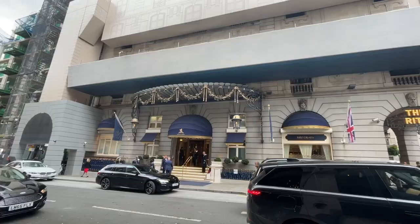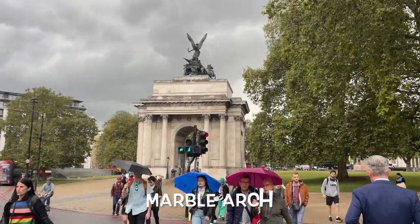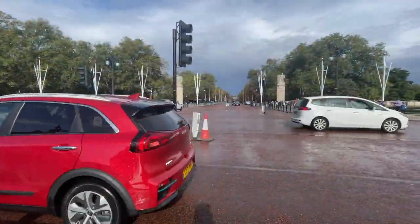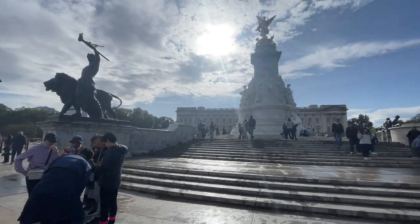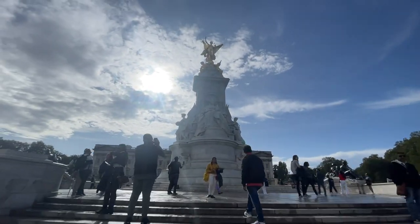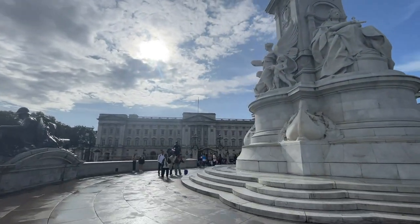Behind me just here, that's the Ritz Bar and Restaurant. The Mall is a tree-lined road leading from Trafalgar Square to Buckingham Palace. When you reach the end, the first thing you will see is the Queen Victoria Monument by the architect Sir Ashton Webb.